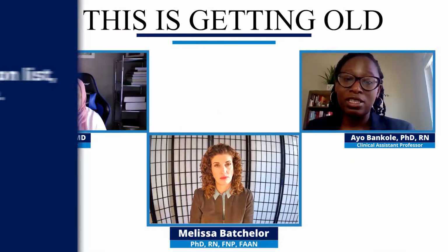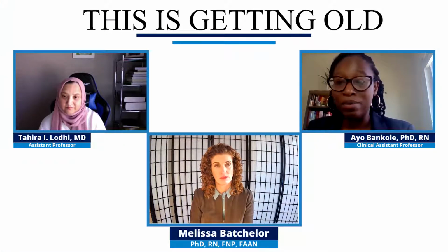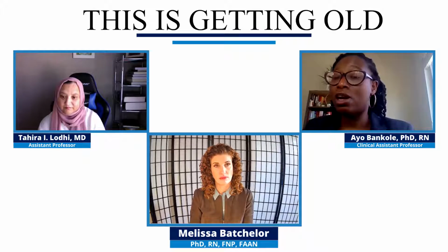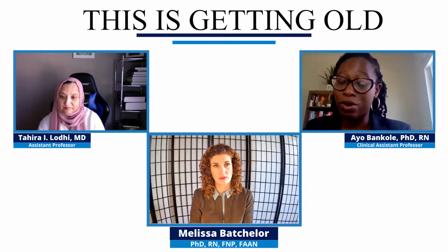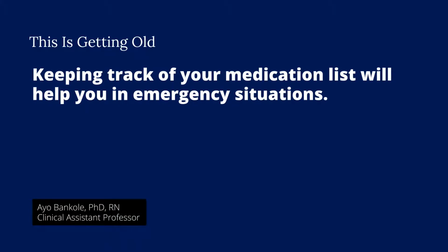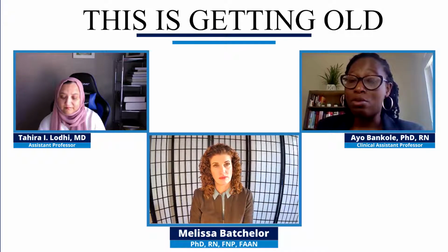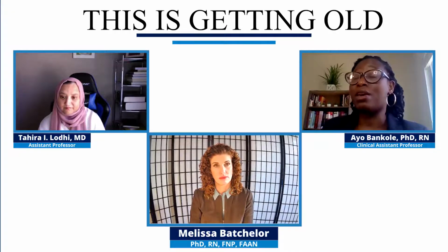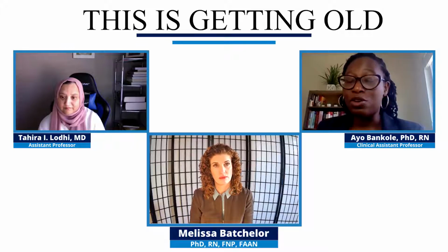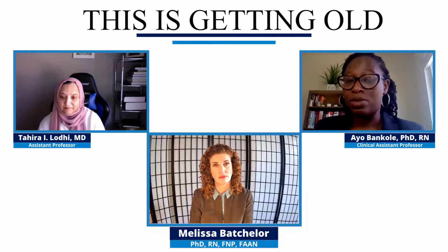So this medication list includes any medications you're taking, and this includes vitamins and supplements or herbal supplements as well. And keeping an updated medication list will help you keep track of what you're taking and also help you stay organized as well. Also, keeping track of your medication list will help you in emergency situations, because sometimes during emergencies, patients may not be able to remember what they're taking or what medications they're on. And so having a medication list certainly helps.